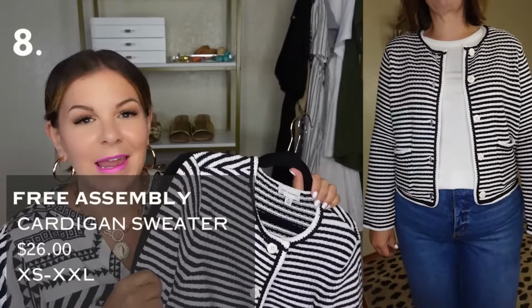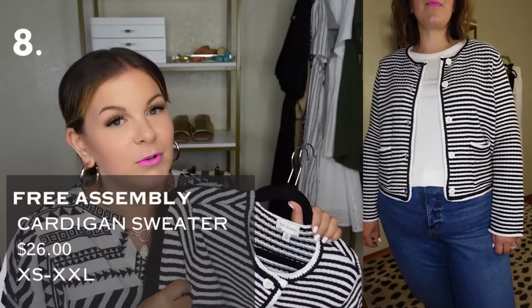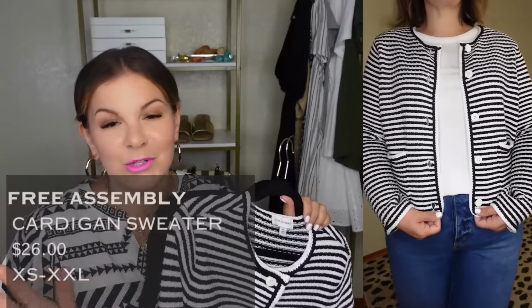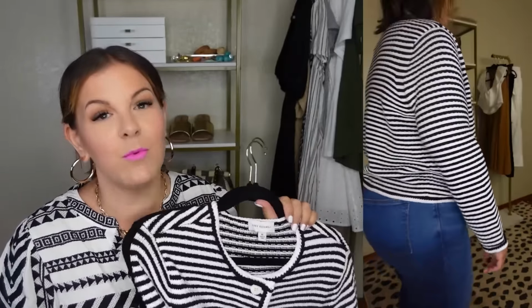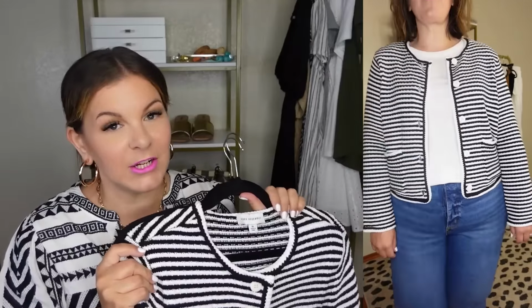Quite possibly one of my favorite Walmart finds ever of all time is this Free Assembly cardigan. It very much looks like a Lady Jacket. J. Crew sells these for upwards of $150 depending on which style you're looking at. Even on Amazon you can find these, but they're usually quite a bit more expensive. I think these are around the $26 price point. I got them in an extra large and the fit on these is great.